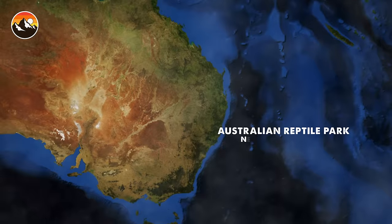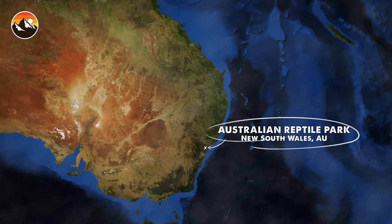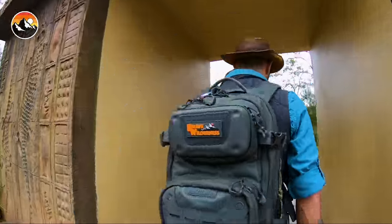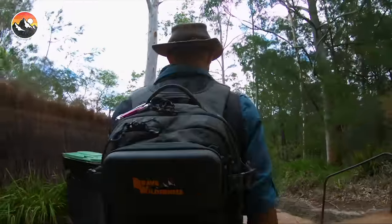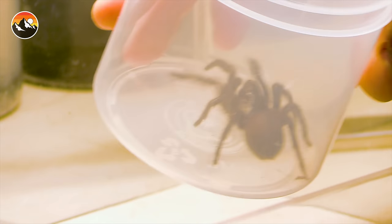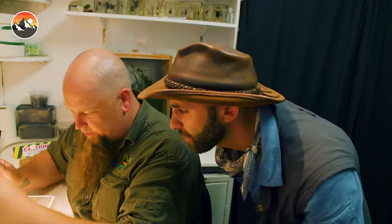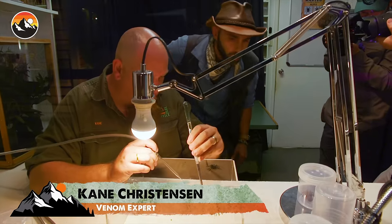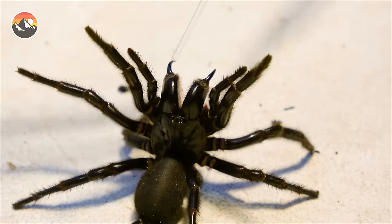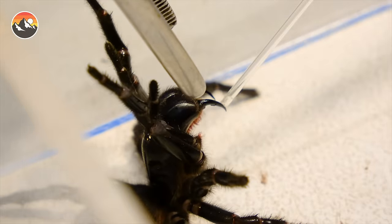Today I'm returning to Australian Reptile Park. This wildlife sanctuary is the only facility in the country that milks both snake and spider venom for the production of anti-venom. It's a dangerous process, and several years ago, I had the chance to learn alongside the park's arachnid expert, Kane Christensen. You can actually see the drops of venom on the tips of the fangs, and that's what we want. We want to get that venom from those fangs into the pipette.